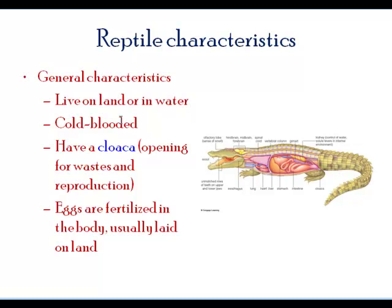So coming back to the evolution from amphibians, then came the next group, called the reptiles. Reptiles have a very unique characteristic. They live on land or in water. They are cold-blooded. They have an opening for waste and reproduction, and they are fertilized in the body, usually laid on land. So this is the first presence of a species that was not as water dependent.